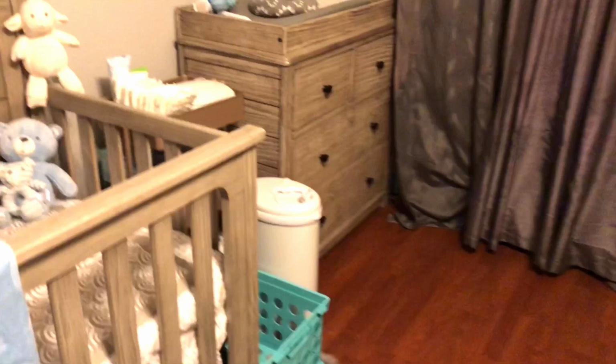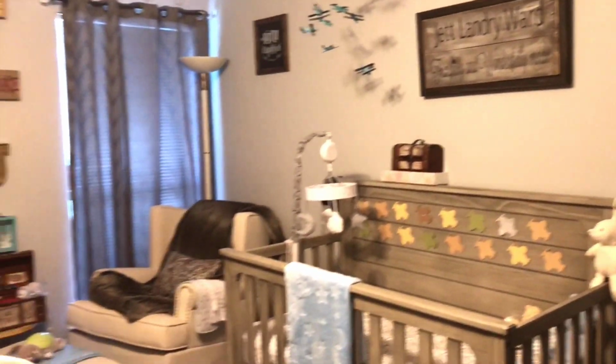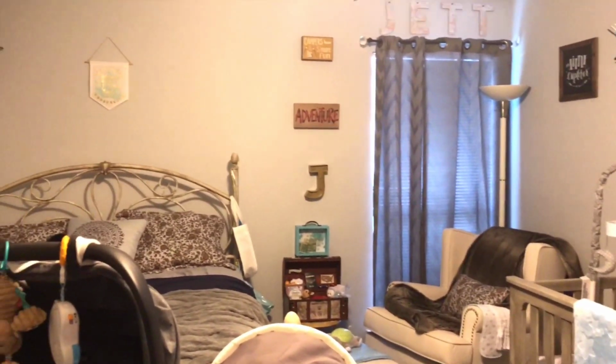And one of my other favorite things is this rug. I actually got this rug at Ross, but it's like a big, beautiful cloud, like a gray, misty cloud. But I really do love the way this whole thing turned out. I think we did a good job considering this is our first baby and this is our first room that we decorated together. And it just gives me a little happy.